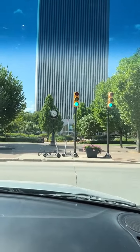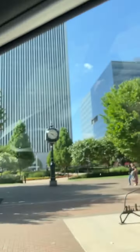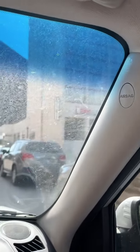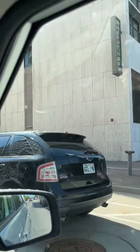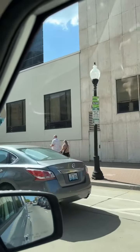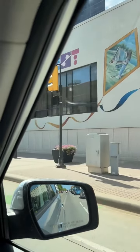And in front of us is a really big tall building that we're going to go past. And we're also going to show you that this is the Hyatt Regency Hotel, where there have been restaurants, seminars, all sorts of activities, weddings, bar mitzvah parties, bat mitzvah parties, all here.